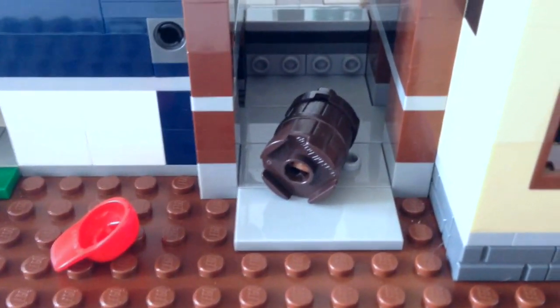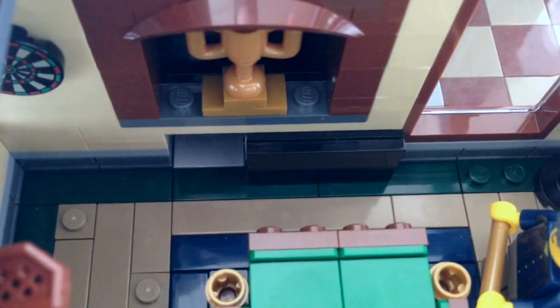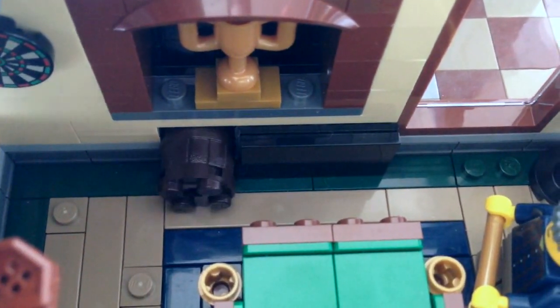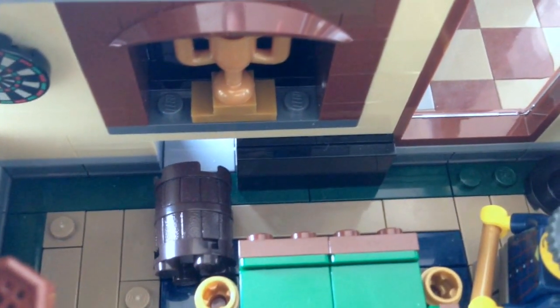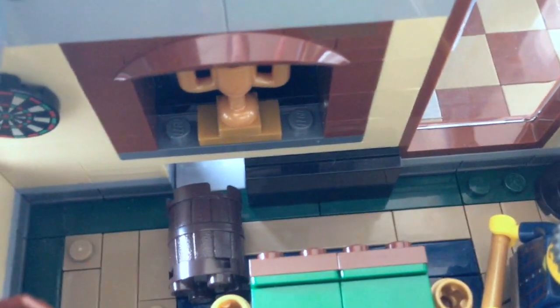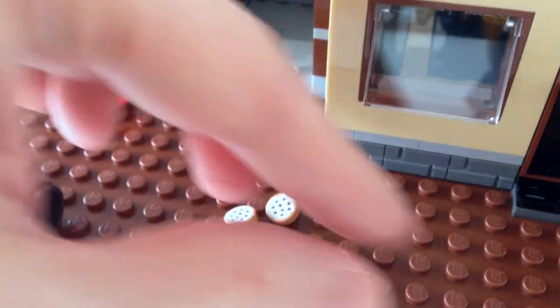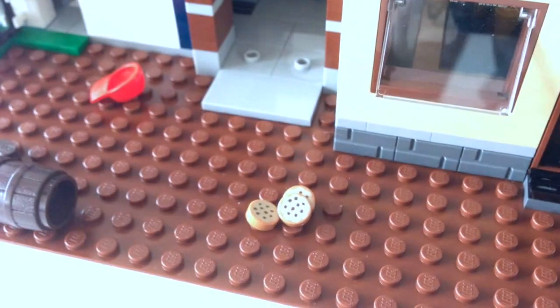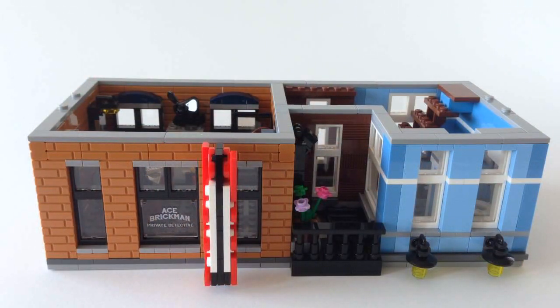Where does it go next? Well, of course, it goes into the pool hall. Down beneath the trophy case is another secret passage, and from here you can send the barrel. Just squeezes through. Last question is, what's in the barrel? Let's take a quick look. Spill out the contents, and here you have 3 little cookies.